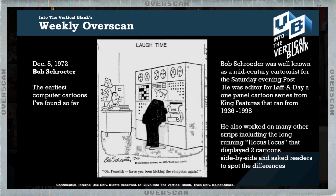Okay, and it shows a guy using a mainframe. It's a guy in a suit because only guys in suits at the time would be thought of to use computers. The computer's printed out a paper that says "Fire Fenwick," and then the line from the guy is, "Oh Fenwick, have you been kicking the computer again?" So my point is, this is computer humor from 1972.